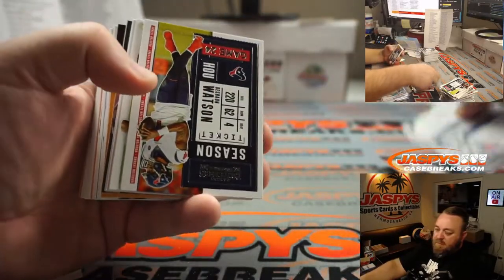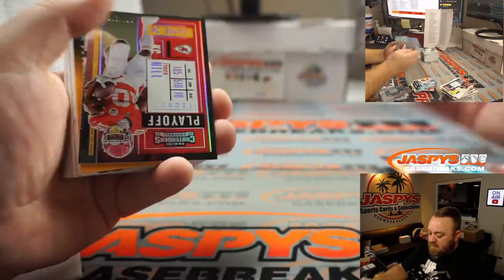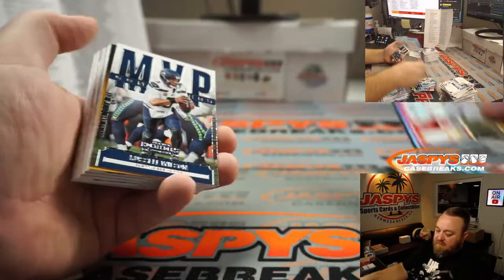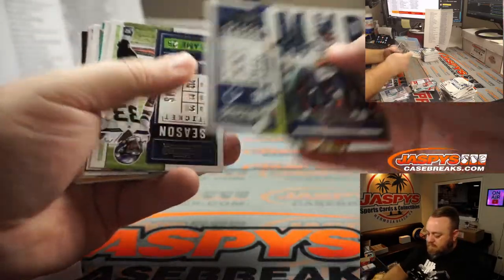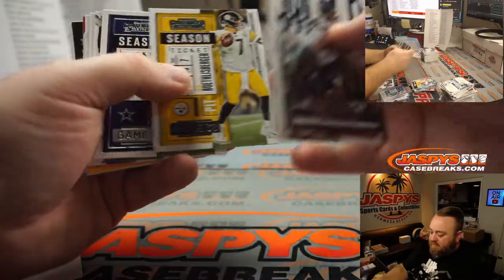KJ Hamler for the Broncos, Sean Maddock. Tyreek Hill to $199 playoff ticket for the Chiefs, Jason Bunyat. Chase Claypool for the Steelers, Oliver Soria.